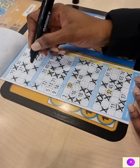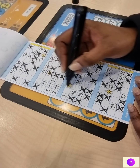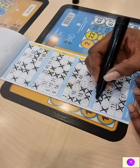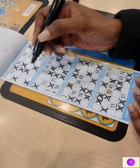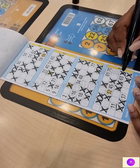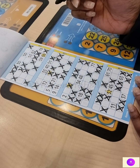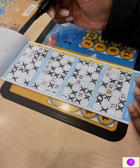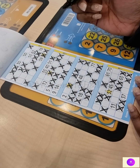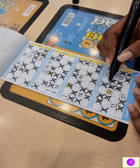Next one. 4 and 1, 41. 6 and 9, 69. 2, 0, 20. 2 and 7, 27. 1 and 3, 13. 1 and 5, 15. 6, 0, 60. 7 and 4, 74. 6 and 5, 65. 1 and 6, 16. All the 6s, 66. 2 and 1, 21. 3 and 4, 34. 1 and 2, 12. 4 and 5, 45. 1 and 8, 18.